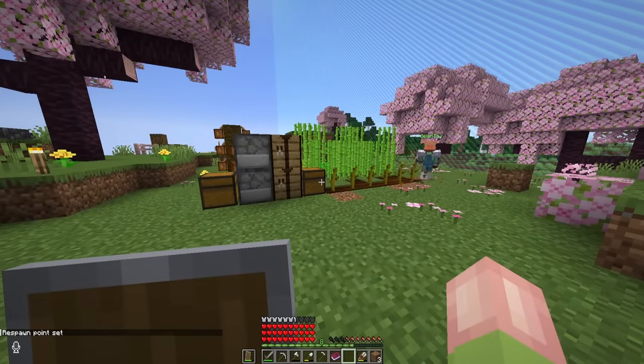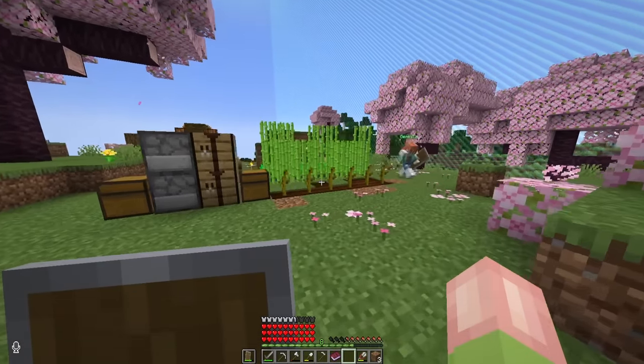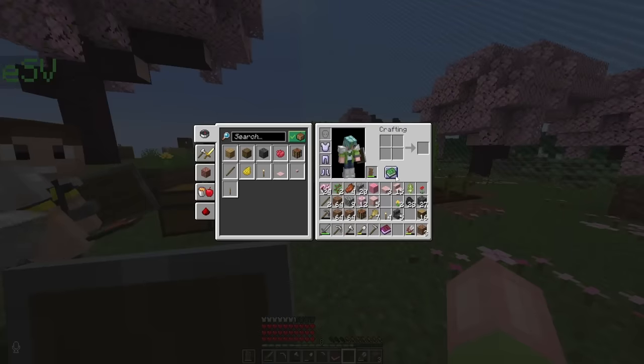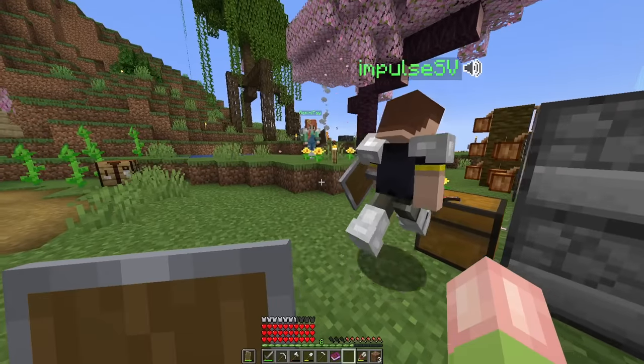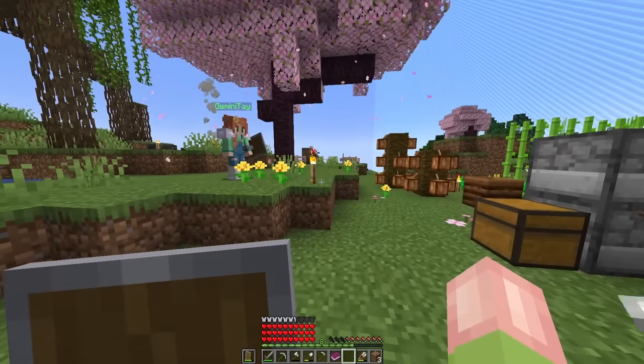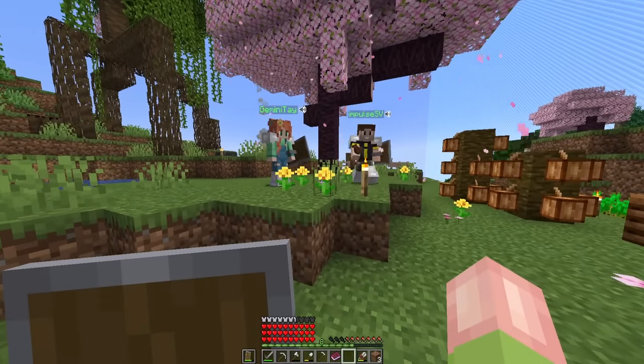Same. I think my plan is I want to expand our farming area. I want to make it bigger because I've run out of food completely now. So yeah, I'm running pretty low. That sounds awesome. I like that a lot. And I could look for another pig too.